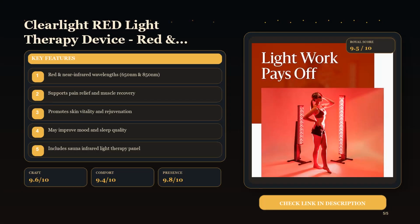Within just a week of using this panel for 10 minutes a day, I noticed the soreness starting to ease up way faster than before. It's not magic, it's just the consistent exposure to the right wavelengths. The 650 nanometers red light helps with surface-level skin issues like fine lines and tone, while the 850 nanometers near-infrared light penetrates deeper to ease muscle and joint aches.